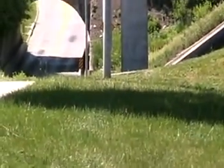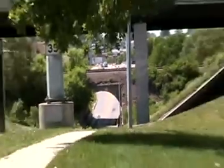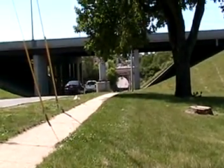This is between Grover and F Street on South 50th. And this big traffic bridge right here is Interstate 80.